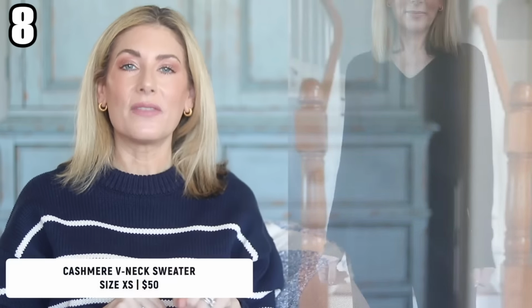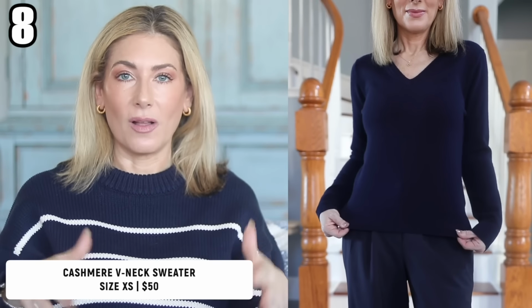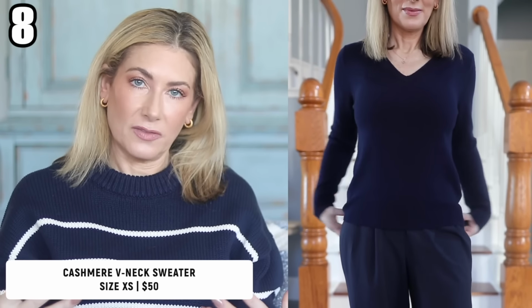For piece number 8, I'm cheating just a little bit because I've technically shared this sweater before, but I believe in a different size. So I have 2 of these sweaters already in a size small, which is a slightly more oversized fit. This time I ordered it in my true size, extra small. I wanted to see how much of a difference there was. There's definitely more of a slimmer fit, but by no means is this too small.